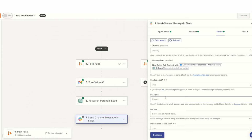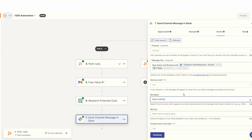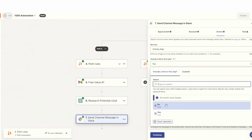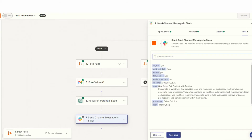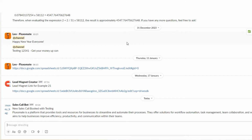When I send this as a bot, yes, you can choose your name and icon. For example, you can put sales call bot and then change that. I'm not 100% sure that'll work, but I see, and I usually don't like to include the link to the Zap just to keep it as clean as possible. And if we test this out to the testing channel, as you can see, guys, you guys can see this. If not, I'll take a screenshot, but you can see the message come in from the sales call bot.